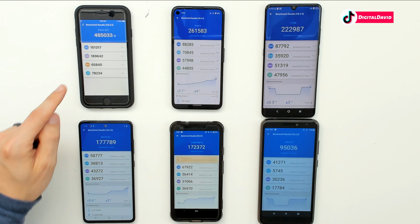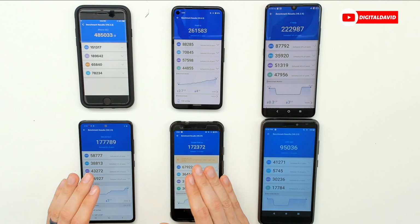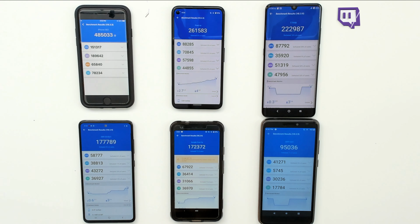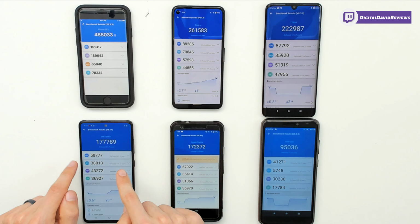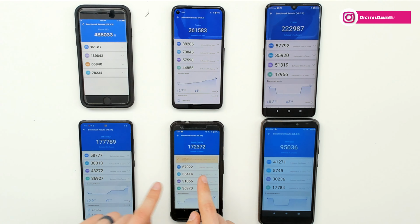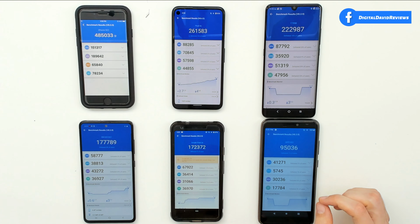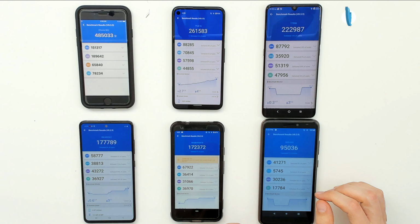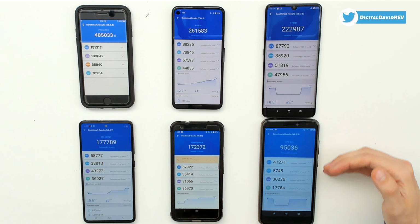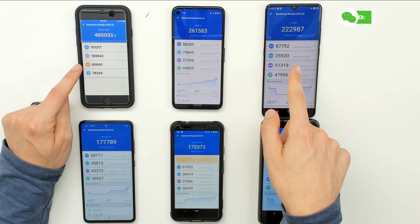I want to point out too, across the board, they are in order for CPU scores until we get to fourth and fifth place. The Pixel 3a actually has a better CPU score than the Samsung Galaxy A51. So keep that in mind. Pretty interesting there. But unfortunately for the Hot Pepper Ghost Visible Edition, it's going to lose every category consistently across the board.